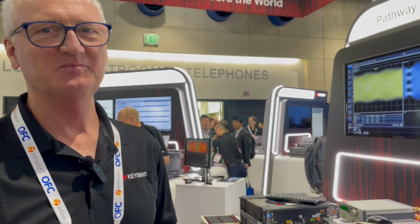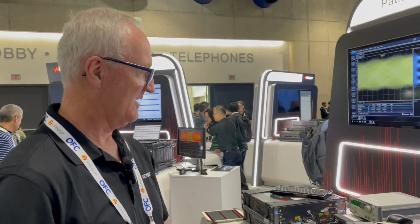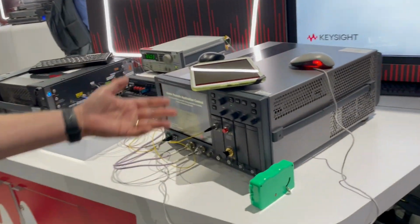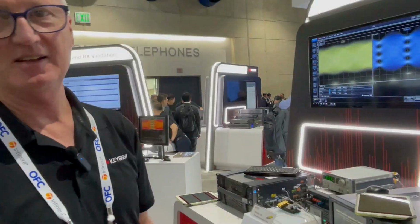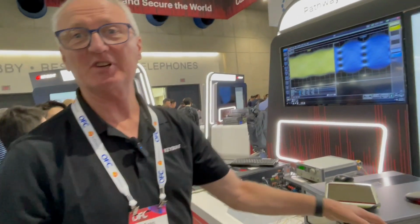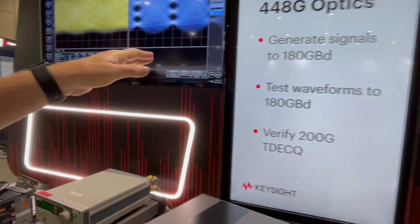Exactly. So this is the equipment that people are using today to go to 200G. It's our AWG that is used to generate electrical waveforms. This is our DCA scope used to measure optical waveforms. People have been doing the 200G stuff for at least a year, 2 years. This is really pushing beyond that. So the AWG can go to 180 gigabaud, and the scope too can look at signals to 180 gigabaud. So what we're showing here actually is not 448G, but it's 155 gigabaud.